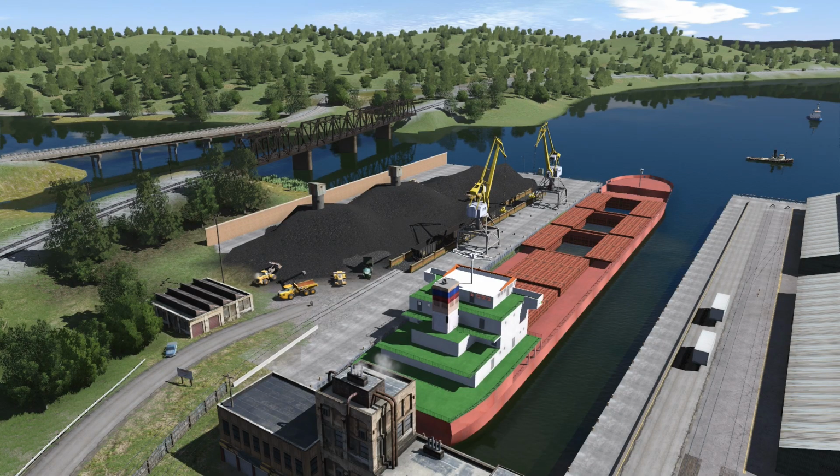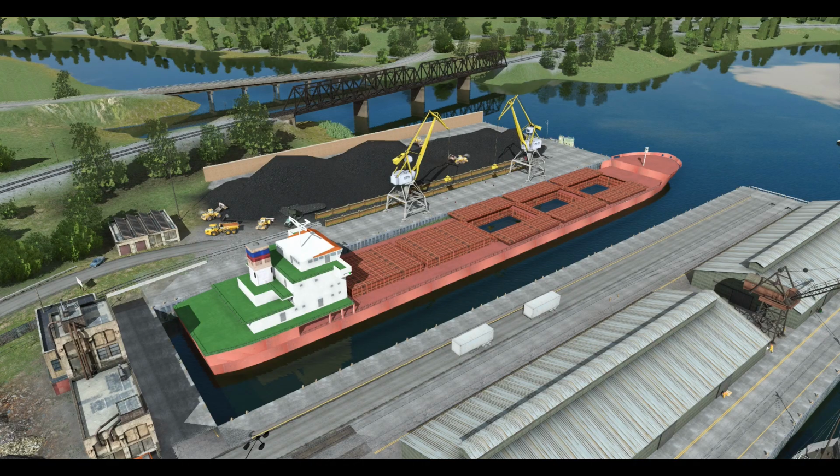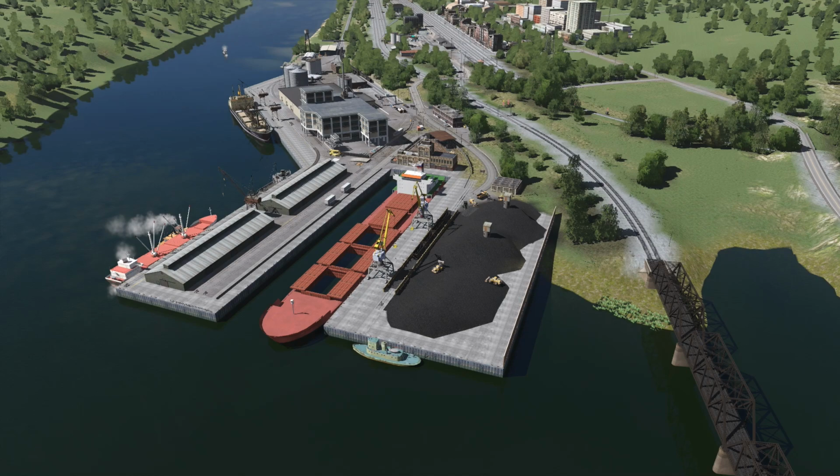So basically I've added a dump track so that the hopper cars will be able to quickly unload their product, and it gets put through conveyor belts up into those piles. I've added different kinds of cranes that will load the coal from those piles into this bulk carrier here. I've extended the amount of dock space there, pulled that out so this ship would fit in, and just expanded that area. Put in some brick walls to retain the coal, and here's an overview of the Tidewater area.